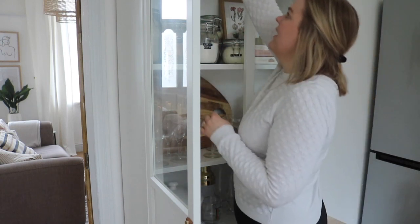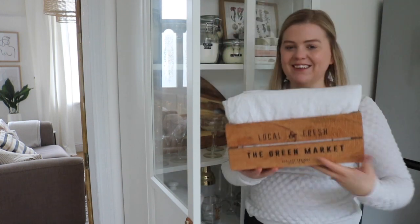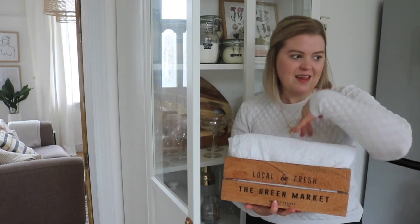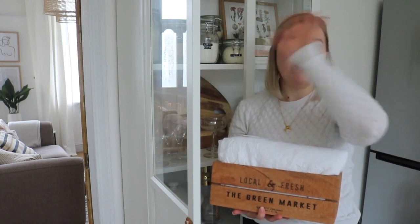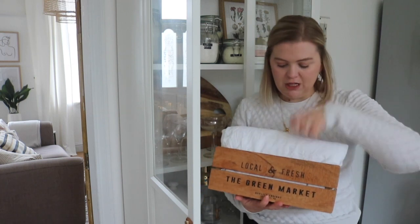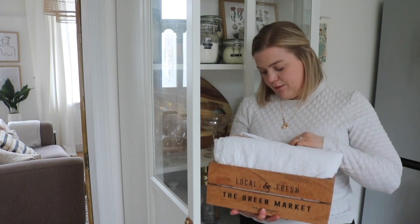Up top here, I have this wooden crate box. This used to be where our spices and everyday cooking things lived before we did the makeover, and now it's just my linen box. It has my huge tablecloth, my Hessian runner, some napkins and stuff.